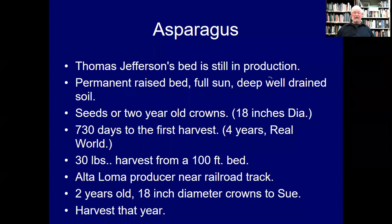So I planted seeds. Two years later, I gave those 18-inch diameter crowns to a neighbor, and she planted them. Normally, you have to wait about 2 years for your asparagus before a harvest. In reality, it's probably longer than that. Okay, a 100-foot long bed should produce about 30 pounds of asparagus.